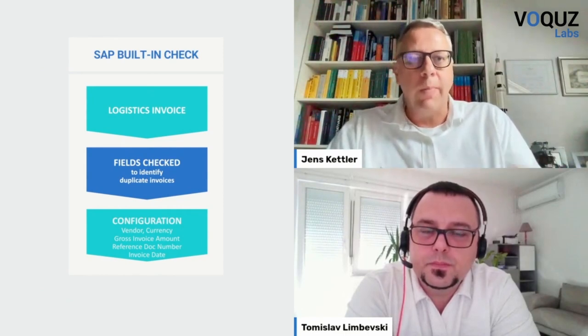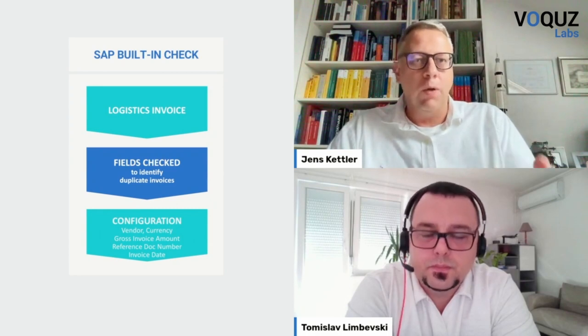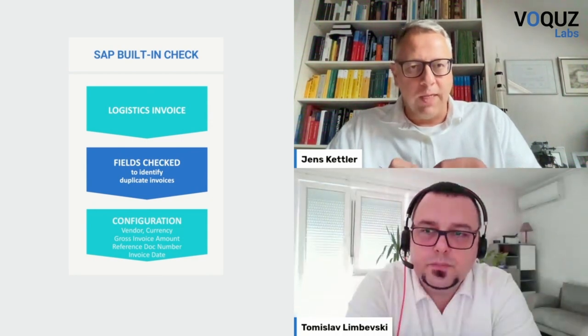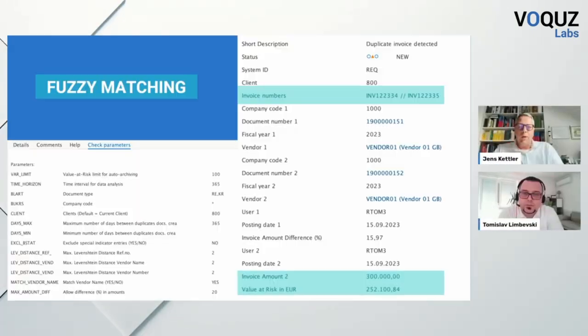So one is, how do you match the data in the two invoices? And the other is that SAP throws a warning but doesn't really block anything, right? Yes. And so I think this is what we're going to see now, that we have this kind of, let's call it fuzzy matching or smart matching of two different invoices that we can correlate.